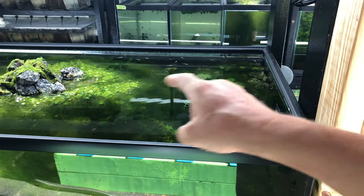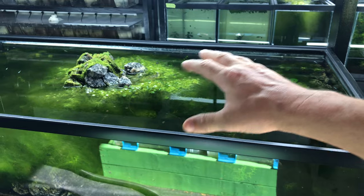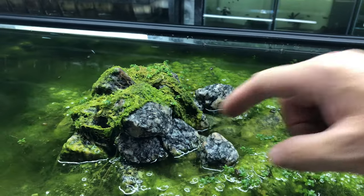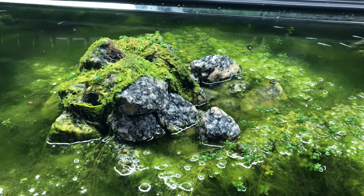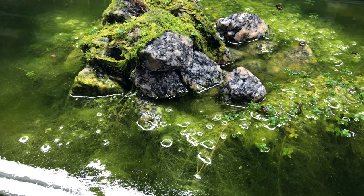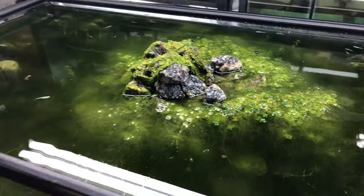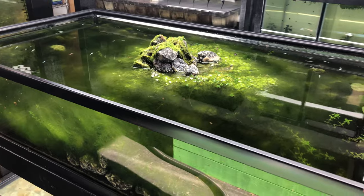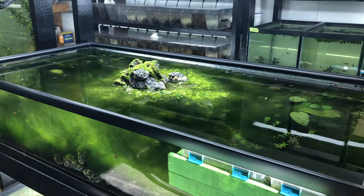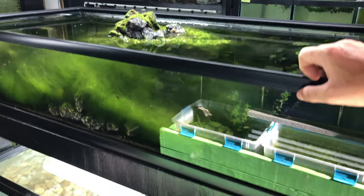But I've got rock piles, and this has just grown algae like crazy. I don't know if it's the type of rock, the black of it. I put pearlweed in here hoping it'd grow fast. I don't know if it's because I had a lot of fish in there. I did feed it a lot. And with the shallowness and the light, it's just an algae magnet.